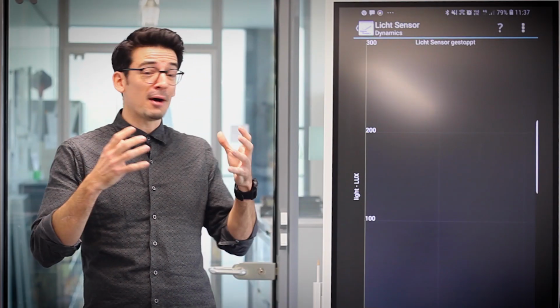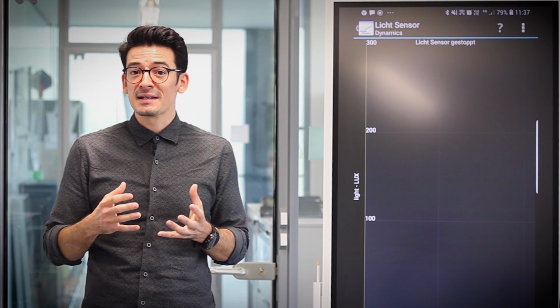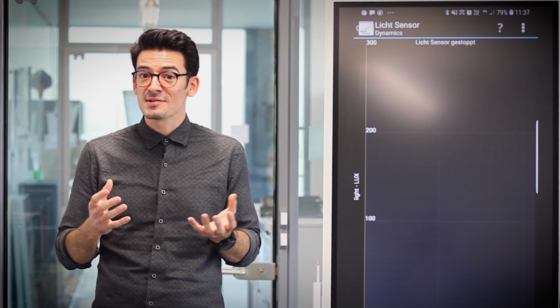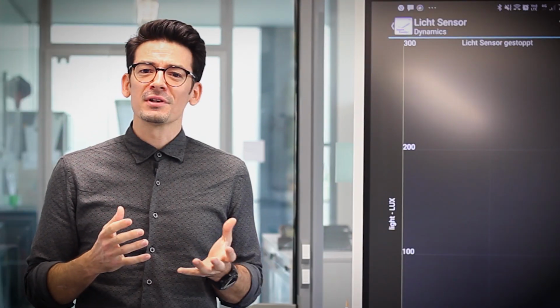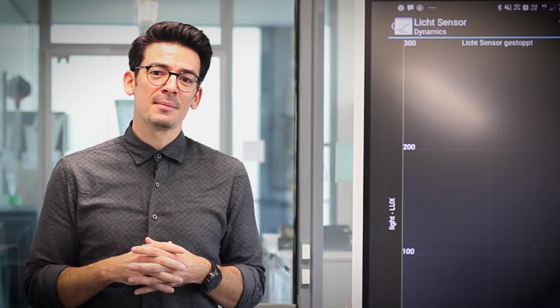So we have things, for example, like ambient noise, so that we know how loud it is in this office, or things like the ambient lighting conditions measured in lux, for example. And the question is, why is it important? Why do we care about these types of sensors?